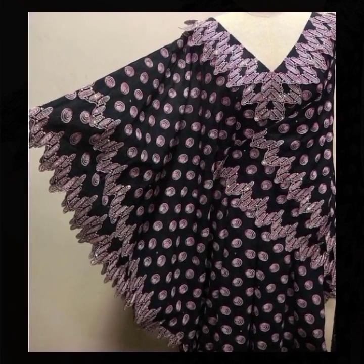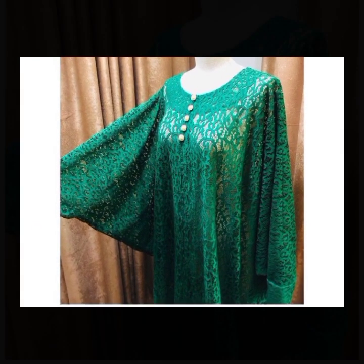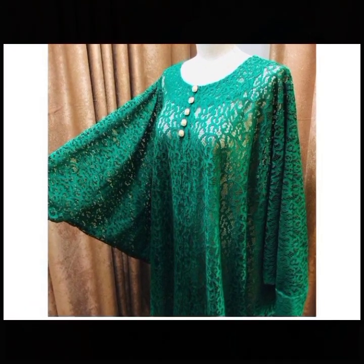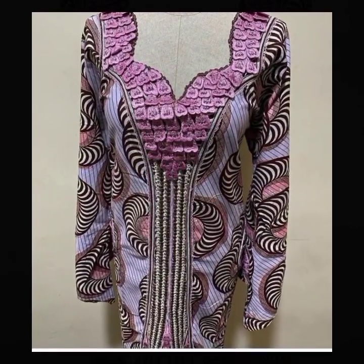The styles have different necklines, different patterns, different embroidery designs. Some were decorated without embroidery designs on them, and they still look elegantly beautiful.